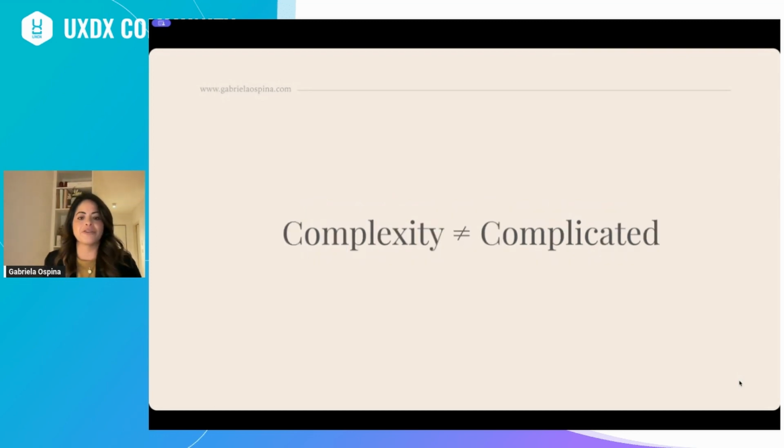Before I go any further, there is one thing I want to make sure we have clear. Complexity doesn't always mean complicated. When something is complex, it just means it has a lot of components. When something is complicated, it means it has a higher level of difficulty, usually not matching the user's mental model. But let's not use the excuse of complexity to build complicated products. Let's approach complexity with an open and curious mind. Let's ask those smart questions so we can understand it and simplify it for our users.